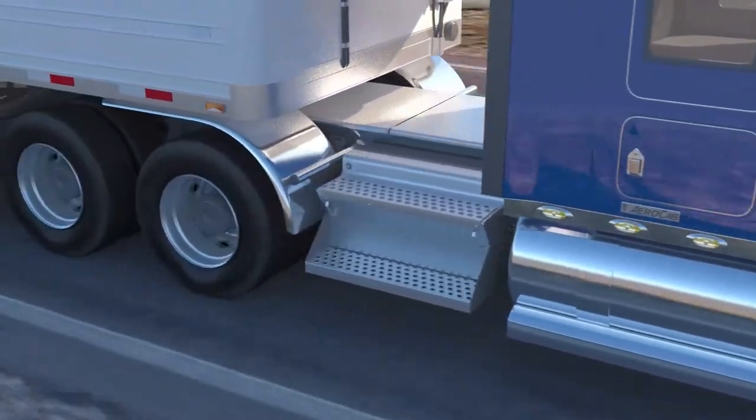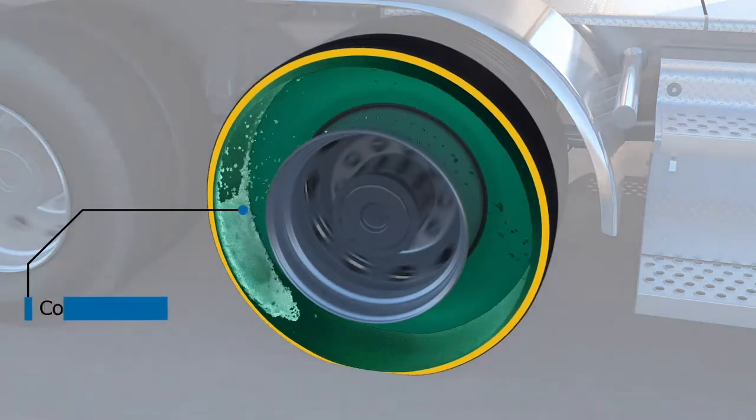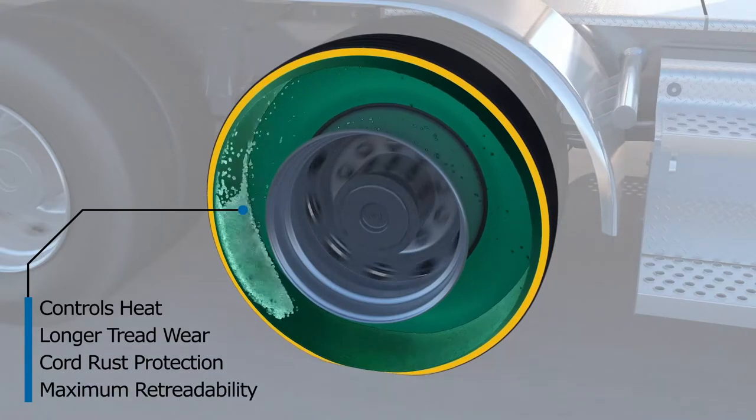Drive wheel tires are especially vulnerable to heat. The washing action of Tire Life distributes and controls heat, which provides longer tread wear and better casing integrity, promoting maximum retreadability.